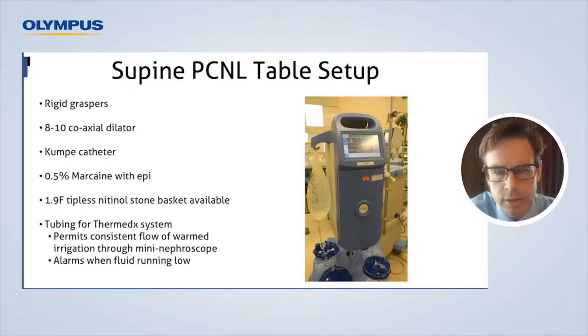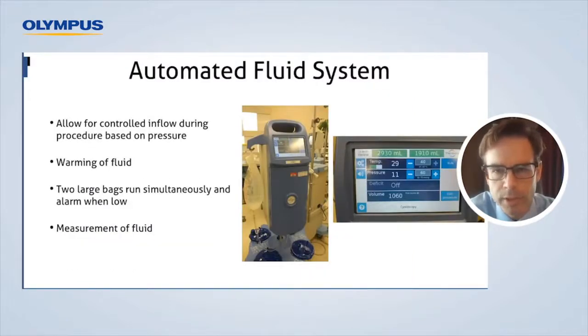This is our pressure irrigation system that we use. This is a thermetic system. It allows for warming of the fluid during the procedure, but most importantly, it allows for consistent flow of fluid, which is very important for mini PCNL. Two large bags can be connected to the system, and as the bags begin to run low, an alarm goes off alerting the staff in the OR that they must change them. Fluid deficit can also be recorded if need be with the system, but we typically don't use that feature.